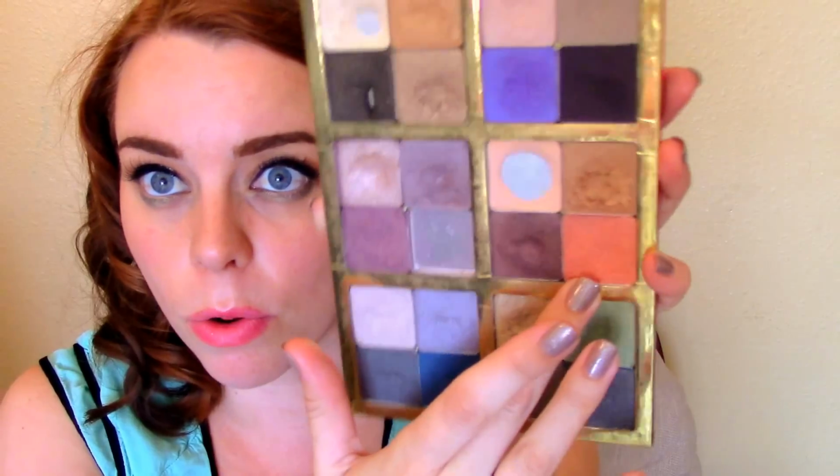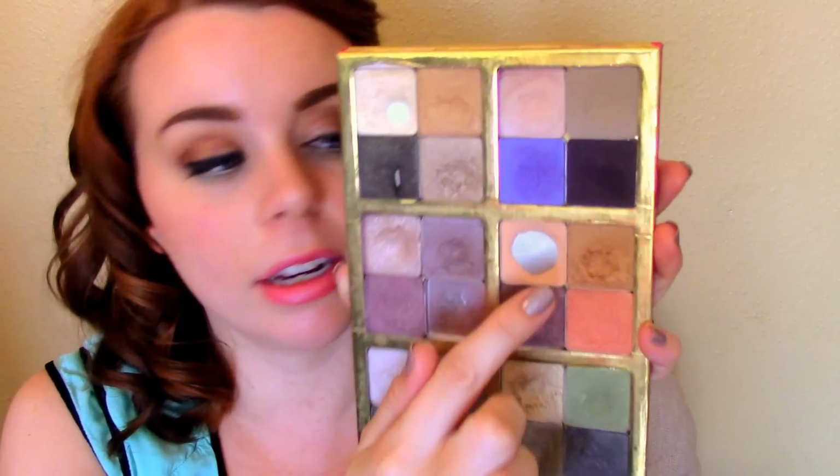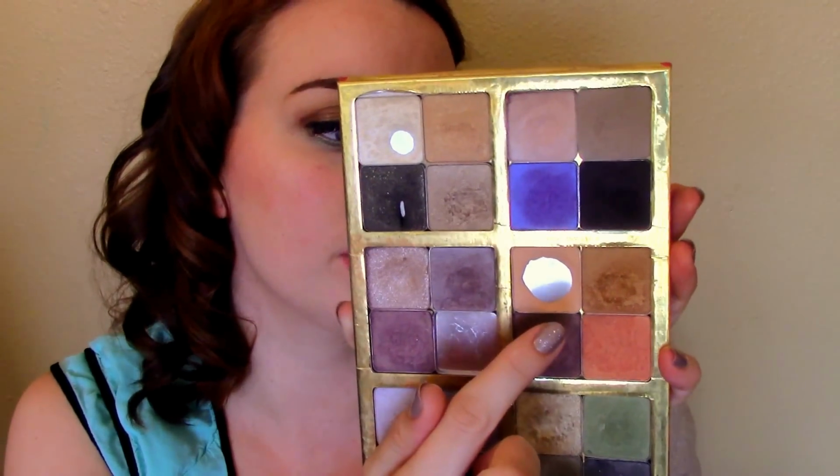So those are the 2 quads I've kind of focused on during the second half of the month. But I have been using other shades as well. I've been using this shade right here called Coral Reef as a blush topper. It's very pretty as a blush topper. Occasionally I will bring this shade in, which is, what are you?